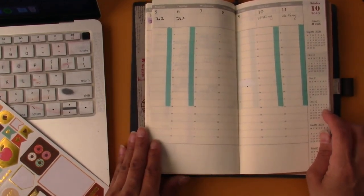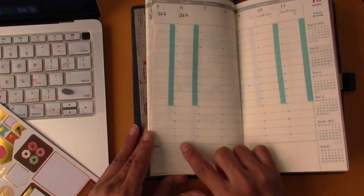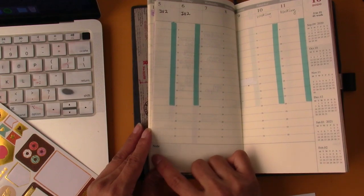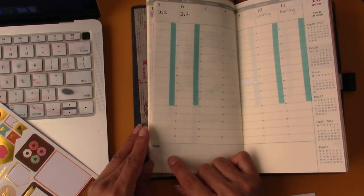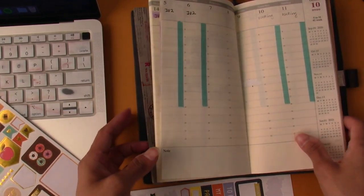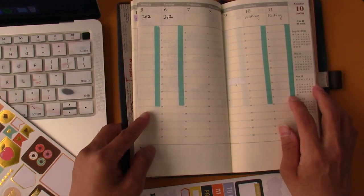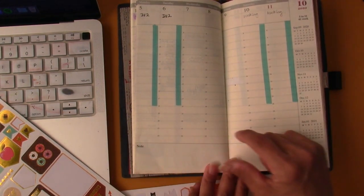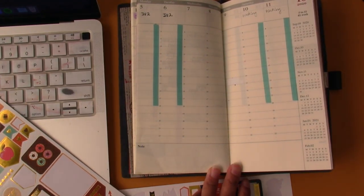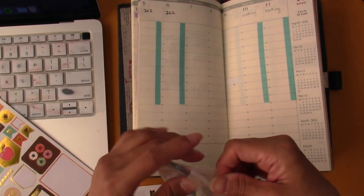What I also love about Erin Condren that is not here on the traveler's notebook is on the bottom. Erin Condren has sections and lines where you can list your to-dos for that particular day, whereas the traveler's notebook is just one big section that you can use. And if it's not lined, I have trouble writing things in. So what I've done was I actually created these.